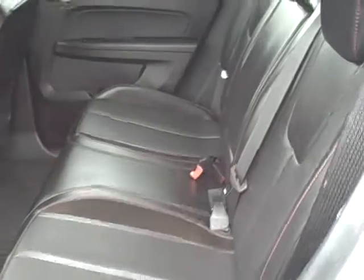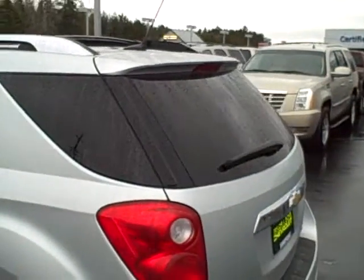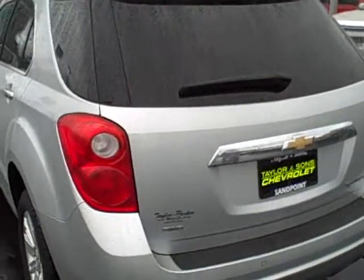Looking in the second row, you can see the floor coverings on this vehicle. It is very, very nice. 264 horsepower V6 engine, side impact airbags. Coming around the side of the vehicle, no dents, dings, scratches, signs of excessive wear and tear. Dual exhaust on the vehicle.